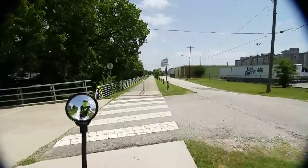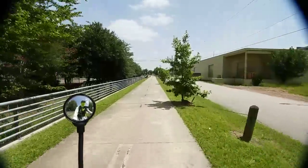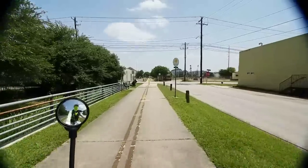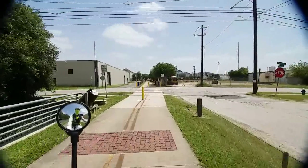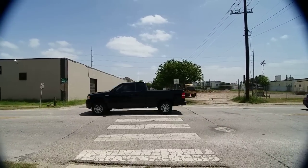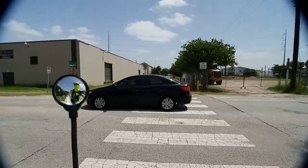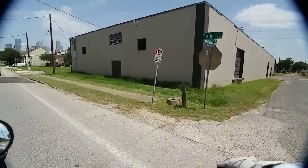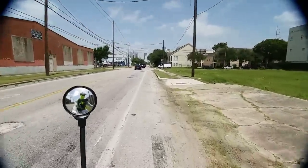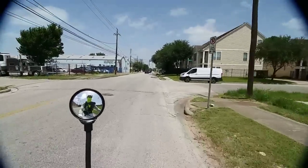I see downtown Houston on the left side of me right here. So, oh, here's Polk Street. Alright, all I have to do is make a left on Polk Street. And I'm there. Any cars? Yep. I see a few cars. Alright, pedal assist 3, gear 7, since I'm on a road.